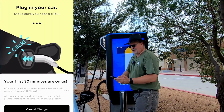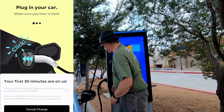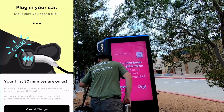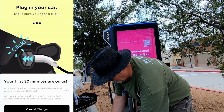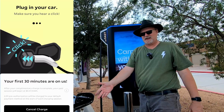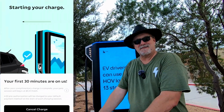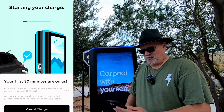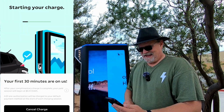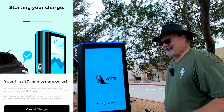First 30 minutes are on us. Plug in your car and make sure you hear a click is what it says. So open up my little charging flap, get the CCS plug. It is not a heavy plug, it's very lightweight, very easy to move in and plug in. There are some on our road trip that weighed 3 times this much and really had to force them to get in. So we are plugged in, and I'm getting a first 30 minutes are on us thing. Starting your charge is what it says on the app.